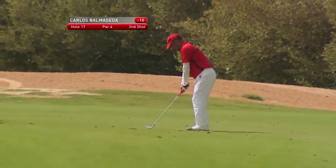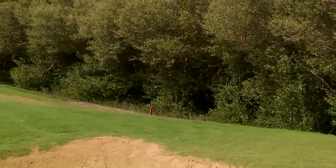Balmaceda on the par 4 17th. This is his second shot. Pin tucked in the right corner of the green. Difficult to get to. And that's not what he wanted. That's in real trouble.